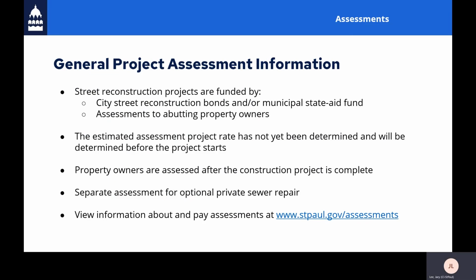Next, I'll talk about assessment. Generally, street reconstructions are funded by our reconstruction bonds or municipal state aid. In this case, we are using municipal state aid funds. There will be some local participation in the project costs that will be assessed to abutting property owners. The estimated assessment has not been determined yet, but we will come out with those numbers before the project starts. You only get assessed the cost of construction after the project is complete. If you opt to have your sewer replaced, like I said earlier, that's a separate assessment that will be billed to your property. If you have questions about assessment, feel free to visit the website at www.stpaul.gov/assessments.